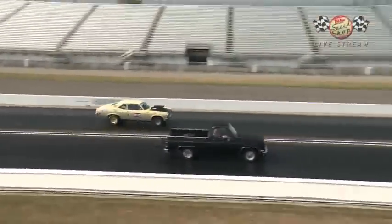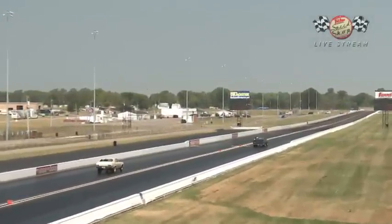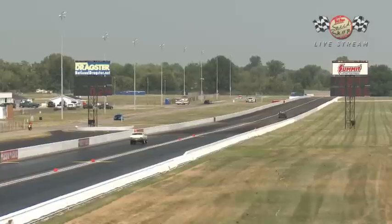Sideways action out there. About a 330 pickup truck just going to bogey on down the Summit side of the racetrack. No drama there. Stops the clock 12:89 at 96 miles an hour, out of the throttle as well at the finish.